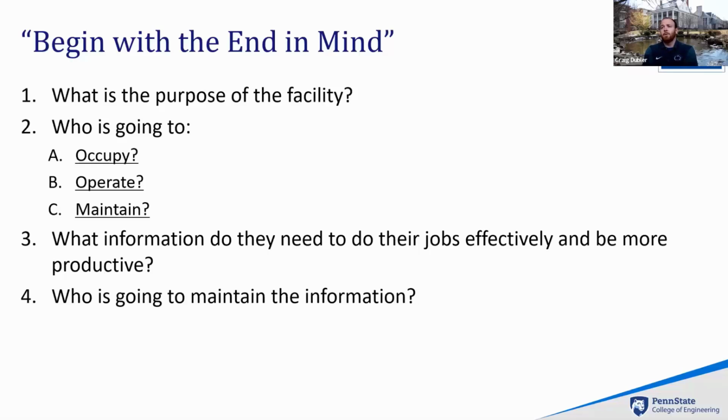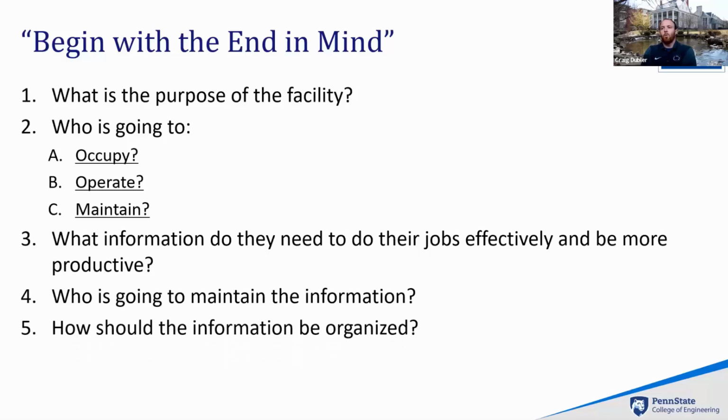But if you do know somebody's going to maintain it, those are the stakeholders you want to get a hold of, because they will be able to speak intelligently to how they want that information organized, when they want it delivered, and what they need. So not overwhelming, but just important to Penn State's success of facilities management using information.